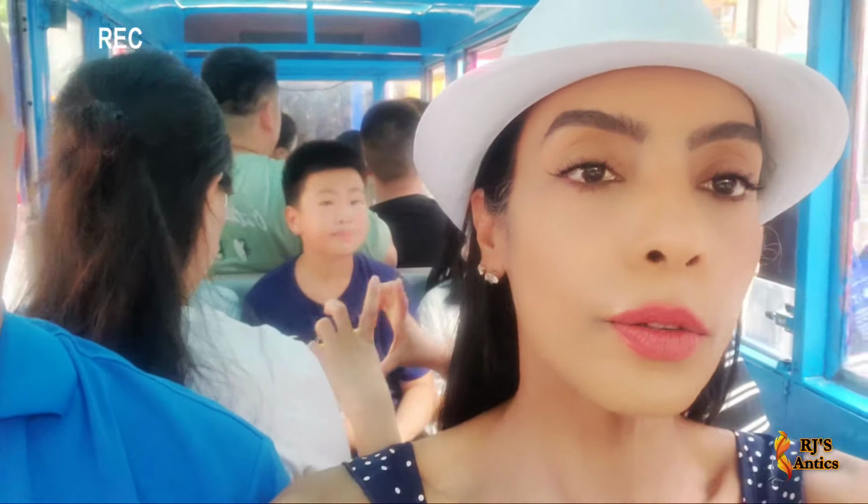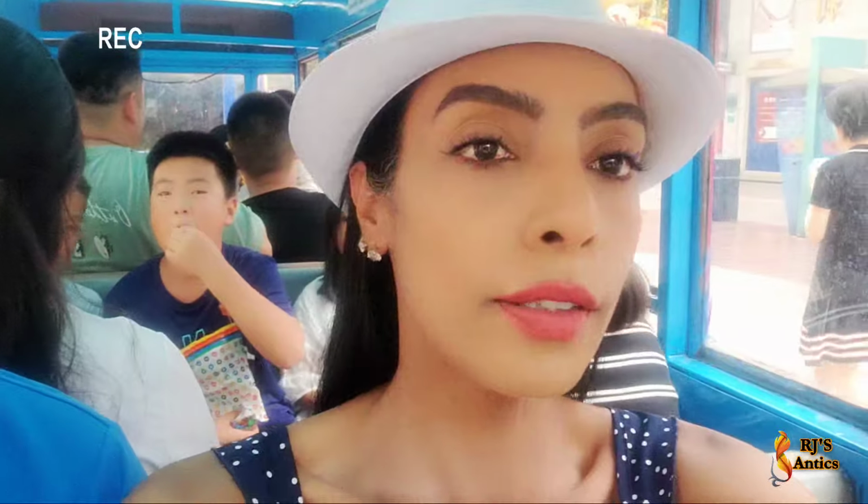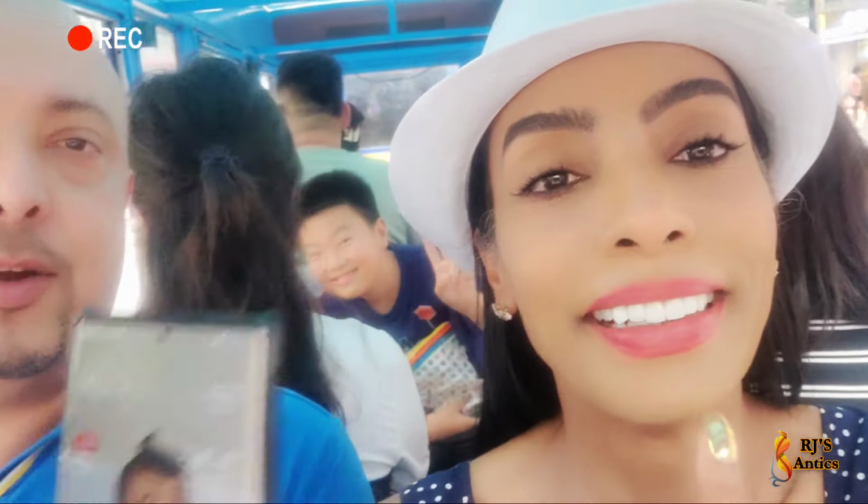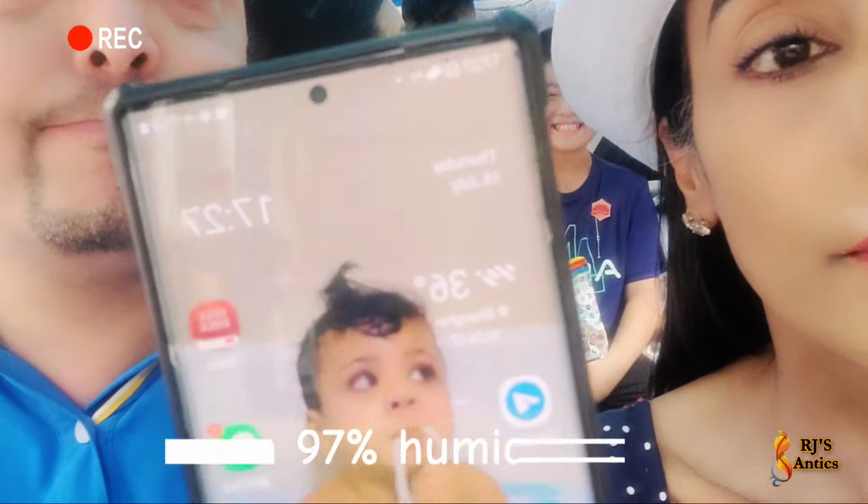Okay, this is the train that we're in. It takes us down the road. It's a one-way trip, which we wanted anyway, because we started in the middle of it, and it's just too far to walk back. And it's too hot. See my perspiration? It's currently 36 degrees.